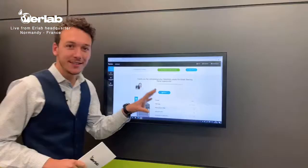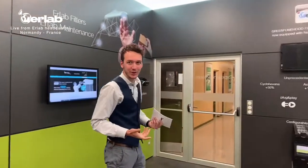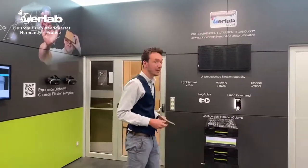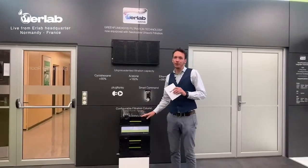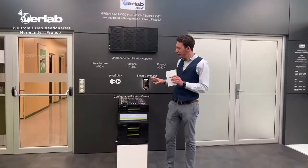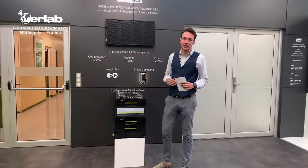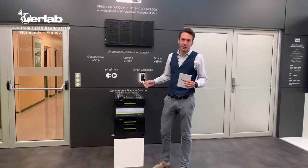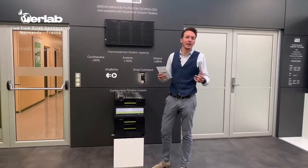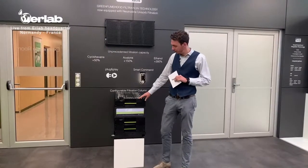So this is an overview of a risk assessment that we do in order to make sure that the configuration we propose, the filter type that we propose, is the right one. And here, for example, you can see a filter configuration. That's very important to know because it is a flexible technology. You can change the configuration easily according to your needs. So for example, if within a year you're going to change your manipulations, you can change the filter configuration as well.